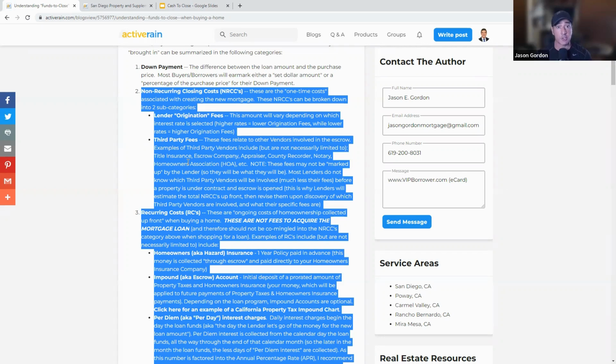Now, if the lender is crediting these costs, it's not for free. It's because you're taking a higher than market interest rate. And of course, if the seller is paying these costs, depending on the market itself, if you're asking the seller to pay these costs on your behalf, that may be weakening your offer in the eyes of the seller if there are other buyers trying to buy their property. But regardless of the variables involved, the non-recurring closing costs and the recurring costs are eligible to be credited.